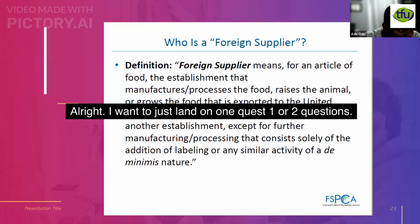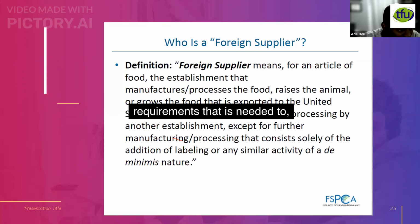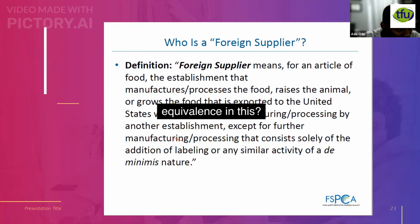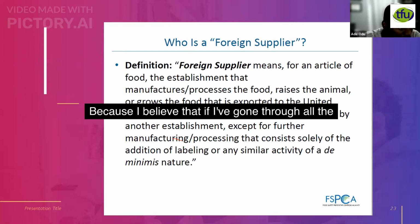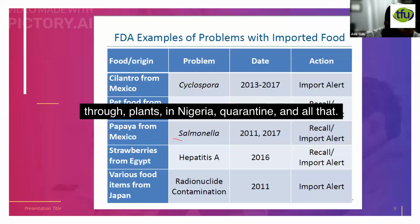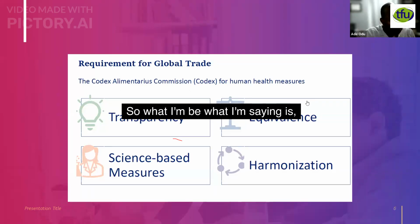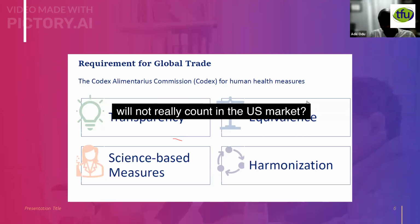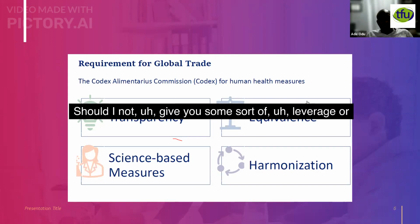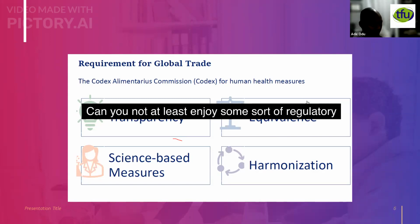All right. I want to just land on one or two questions. One is, you've said so much about regulations and requirements that are needed to import food into the U.S. Now, the question I'm asking is, where is the place of equivalence in this? Because I believe that if I've gone through all the regulations in Nigeria, gone through NAFDAC, gone through Nigeria Agricultural Quarantine and all that, there's still a whole lot of things you need to do, even in Nigeria, before you can export. So what I'm saying is, will those things not really count in the U.S. market? If you have sound regulations with requirements here in Nigeria, should that not give you some sort of leverage? Or better still, what we call regulatory arbitrage. Can you not at least enjoy some sort of regulatory arbitrage?